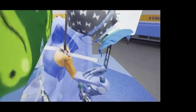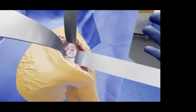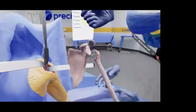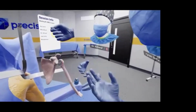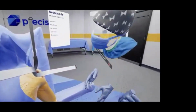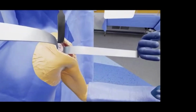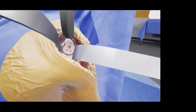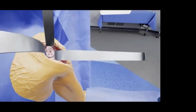Oh, nice. Just a little bit of a push here. Yeah, and then just checking each hole with the Fraser tip suction to make sure we haven't perforated. And if we have perforated a hole and we're planning to cement that hole, just use a little bit of bone from the humeral head to pack it in there. Nice.